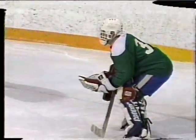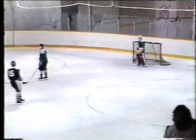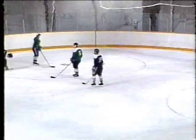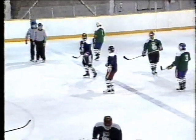Face-off this time just to the right of Gary Smith. Puck is brought back. Shot back by number 15 of the Blues. The whistle's blown. Chester McCall shot it across the ice. Dave Hutton, he's in the box right now. Has to be careful. He's got 2 penalties. You get 3 penalties in the Oldtimers, you're out of the game. So he's got to be careful.